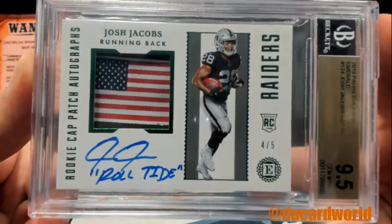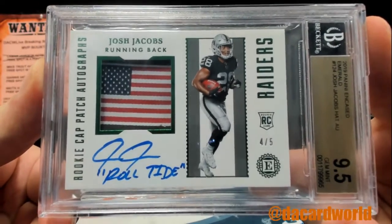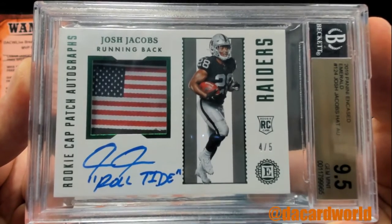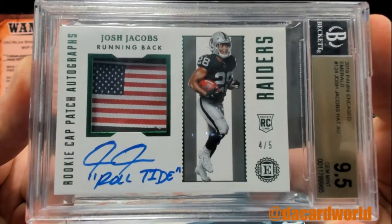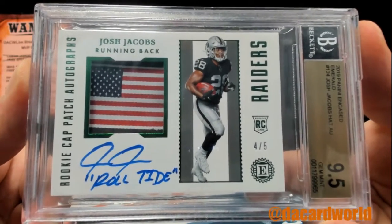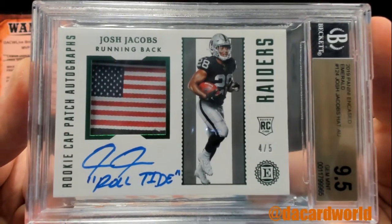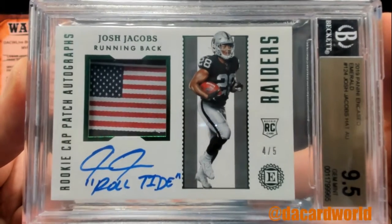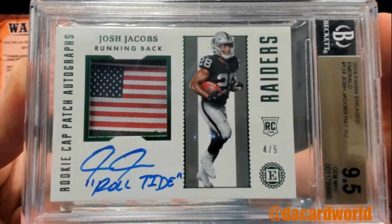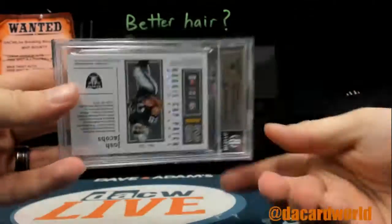How about that freaking monster? That unbelievable, nasty 9.5 graded card. Dude. Come on, man. Tell me that's not the sickest one we pulled so far. Oh, nothing. Just a 10.